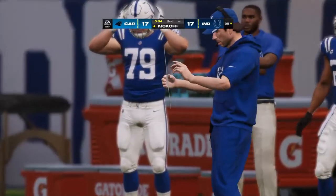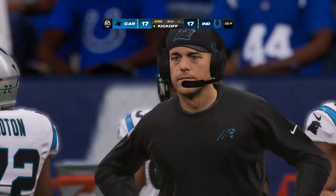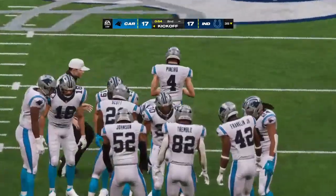These kickers now, it's like we take them for granted. Kicks like that used to be such a big deal, and now you just expect them to make it. Yeah, you're exactly right, and we shouldn't take them for granted. But I have a theory about it. You want to hear it?